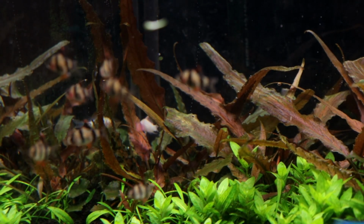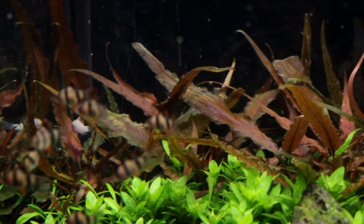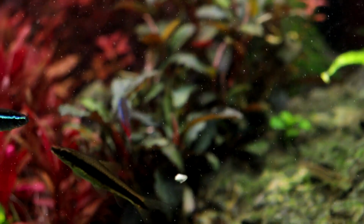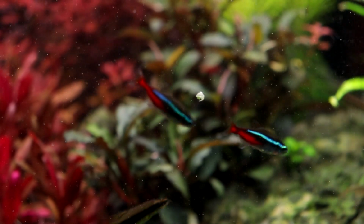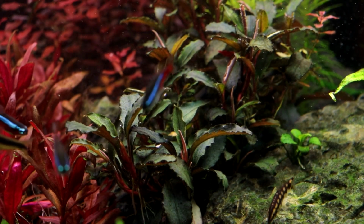I haven't seen them too much, and like I mentioned earlier, their fins have opened up a lot more, and they're looking a lot better. I haven't seen them eat yet, but that is where the third one has been staying, underneath that bush there. And you can see my Cardinal Tetras, or neons there, are looking great.